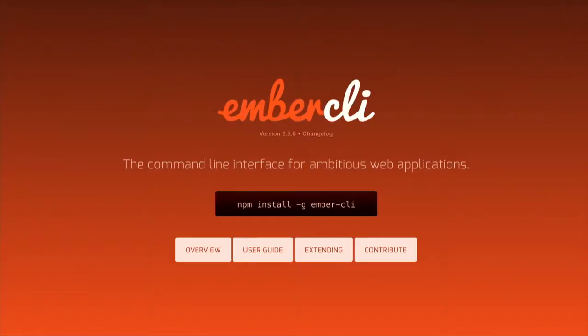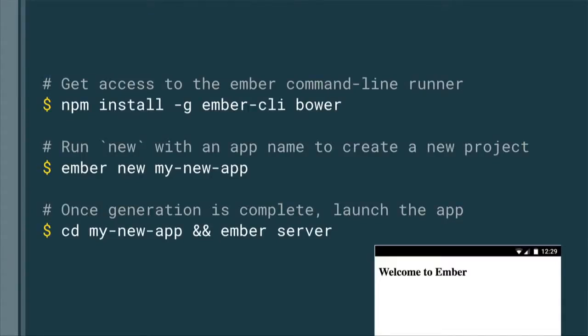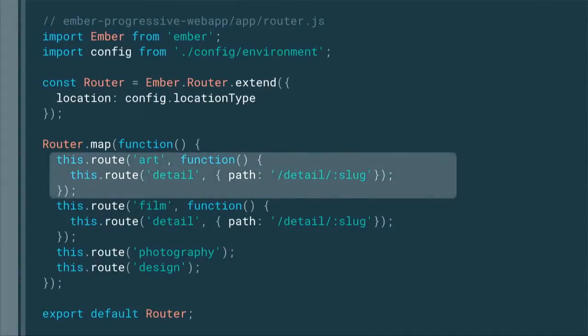Now, applications in Ember are crafted using the Ember CLI. You just install it, and it lets you scaffold out your application architecture, a very basic file structure. Go and serve it, and you get a very, very basic app out of the end of that. Now, routes, and making sure that you have a good routing setup, will make things like server-side rendering so much easier.